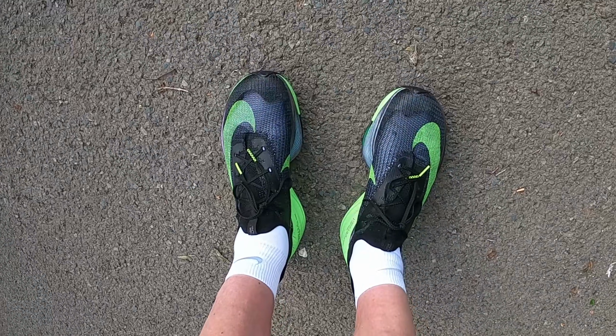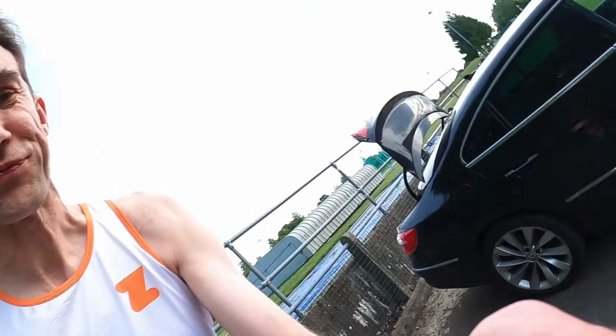You do feel a bit of the weight on them, but not quite as bad as, say, the Pegasus 37 or the Zoom Fly 3 with all that React foam that I've been using of late. So now into the most expensive shoes on test, the Nike Alphaflys. We'll do the same again, two 400s with a minute's rest in these, see where we go. Okay.